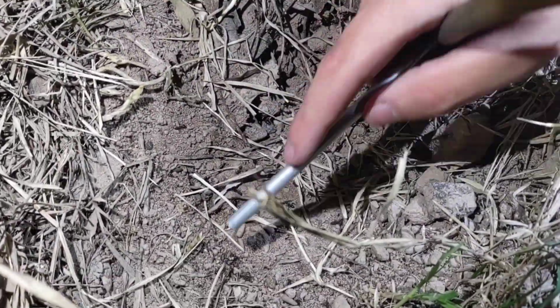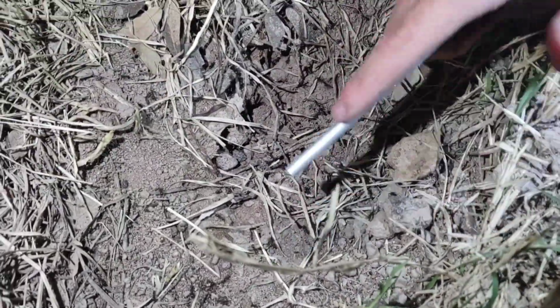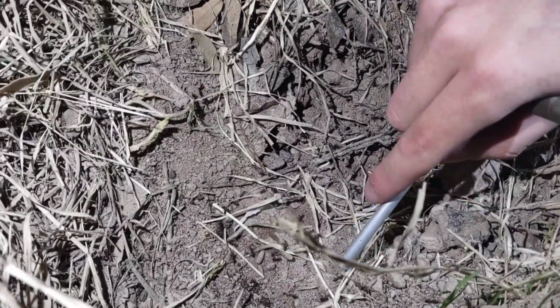There's the two queens. They're kind of trapped in this bag. There was a lot more, but they all went into the nest. As I said last time, I don't feel bad taking a couple queens just because of how polygynous these guys are. So they likely have at least 5 queens in this colony, so taking 2 won't really hurt them that much.